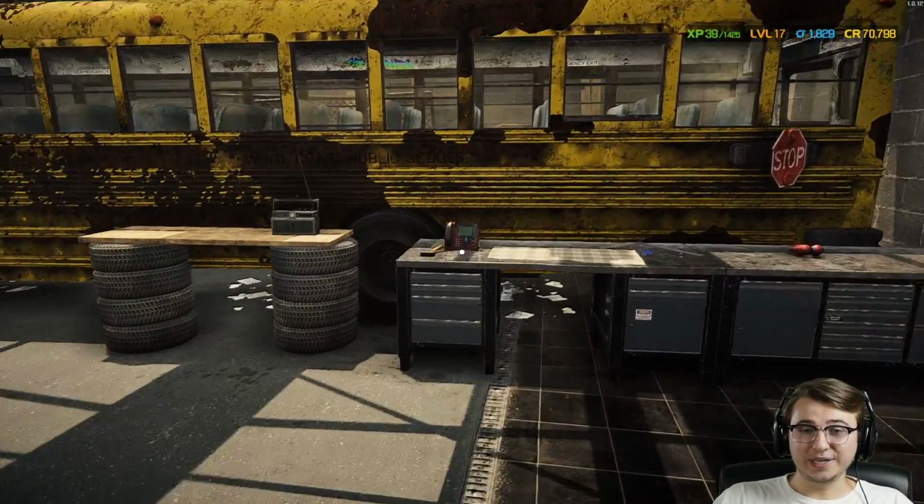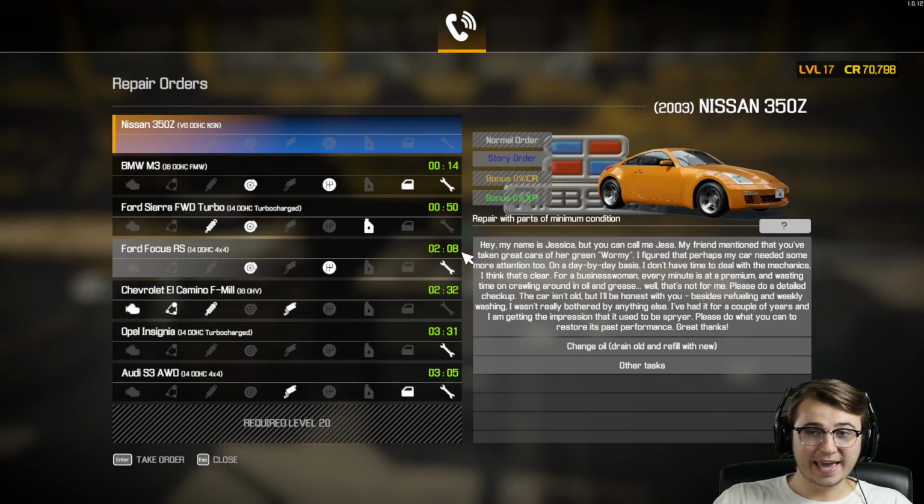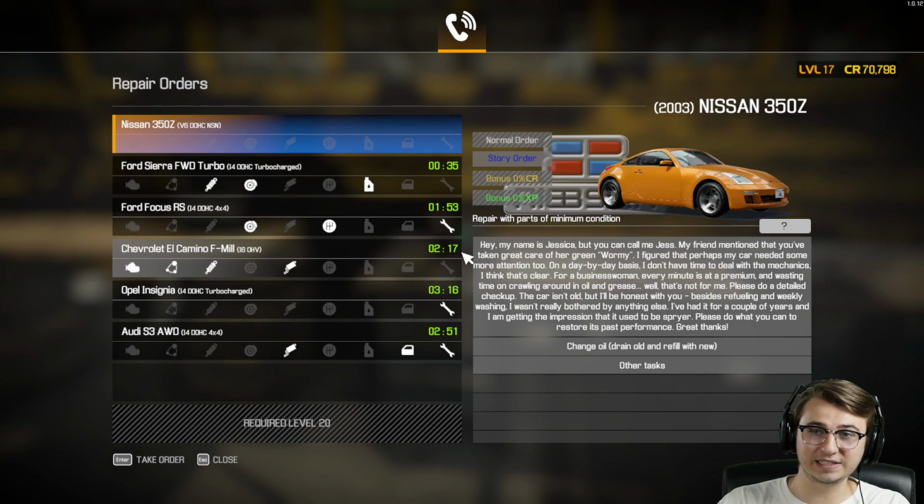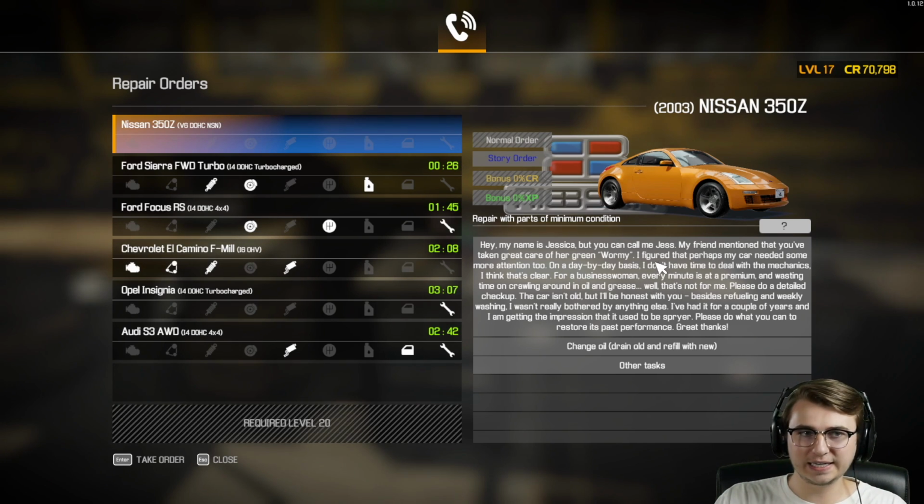Today, we're going to be doing yet another story order. We have a 2003 Nissan 350Z, but it's not actually a 2003 Nissan 350Z. It's loosely based on that, even though this game does have the Nissan DLC installed. This Nissan in particular is not part of that DLC, so it's not actually backed by the manufacturer. This is going to be the lore-friendly vehicle.